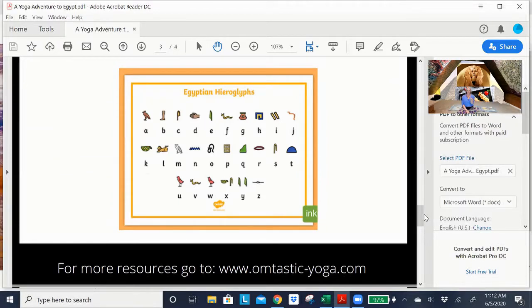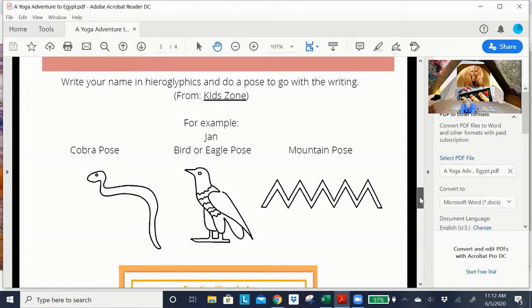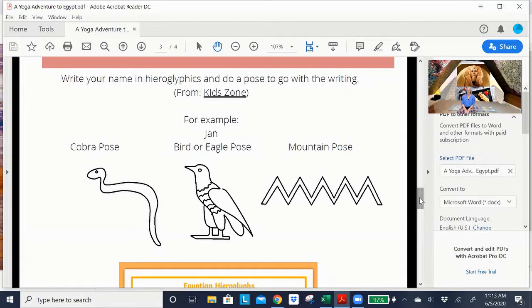And what they did is each letter was represented by a picture. And so when they were writing their words, they looked like pictures and those were called cartouches. So I made my name and the different hieroglyphic symbols. So my name is Jan, and J is the picture of a snake. A is the picture of a bird. And N is the picture of a mountain. So you can take a piece of paper and you can write out the letters of your name, and underneath of them, you can put the symbols just like I did.